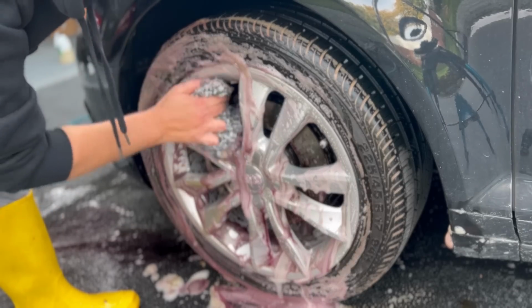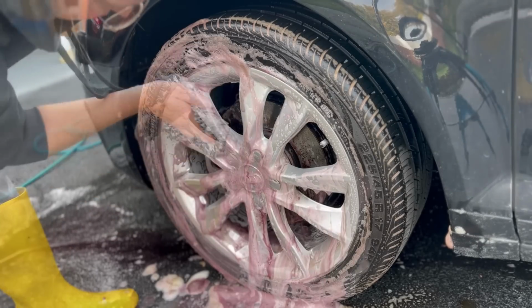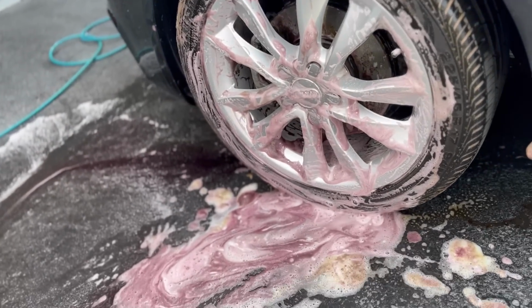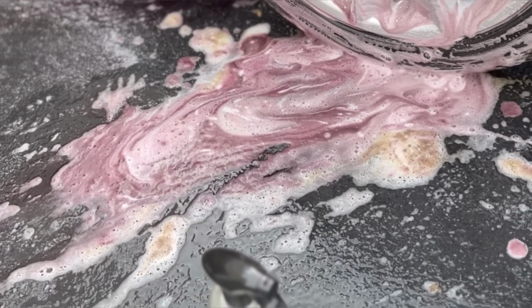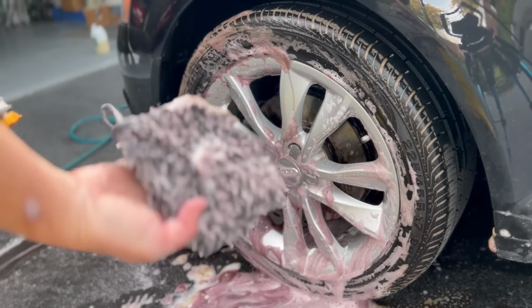We're going to give this a good rinse before we put it back into our bucket because it's just that nasty on these wheels. Take a look at that. That is nastiness. Give this a good rinse.